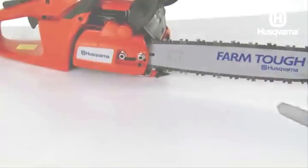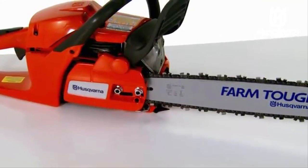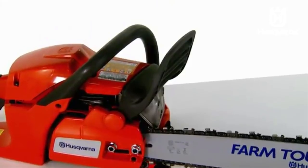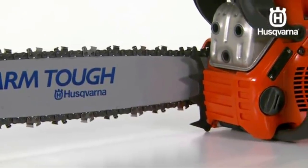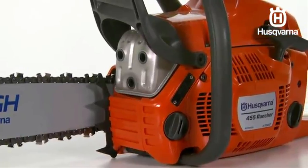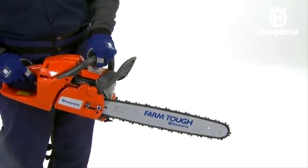The way the chain brake is activated depends on the force of the kickback and the position of the chainsaw in relation to the object that the kickback zone strikes. If you get a violent kickback while the kickback zone of the bar is farthest away from you, the brake is designed to be activated by the inertia in the kickback direction. If the kickback is less violent or the kickback zone of the bar is closer to you, the chain brake is designed to be activated manually by the movement of your left hand.